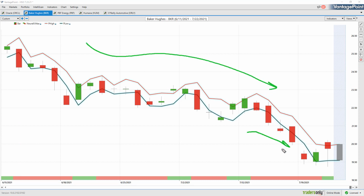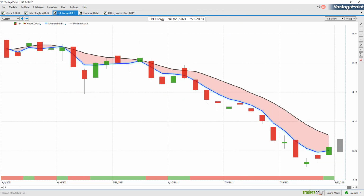But again, all of this information says, look, this is in a downtrend. Here's your daily ranges here. And you see how it's helping guide generally where you want to be, but also in the short term, how to get the best of that opportunity. So we'll come over here to PBF Energy, very similar situation.